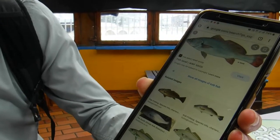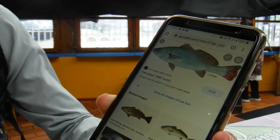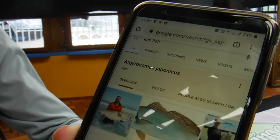Okay, so we ordered cob, grilled cob, and honestly, I have never eaten cob before, and I'm not even sure what it actually is. And John just Googled it, and this is what it says.